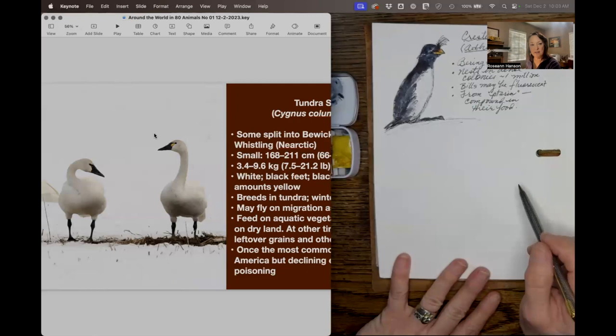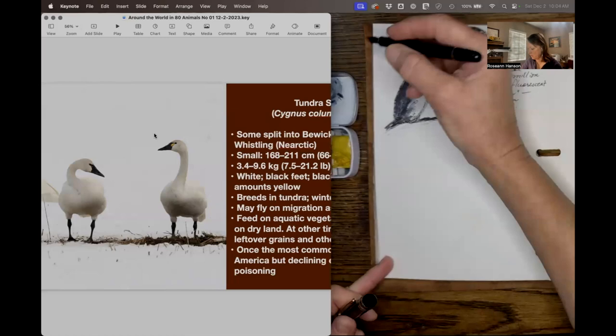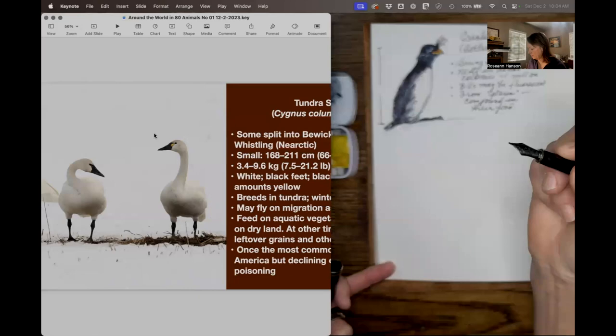And what I'm going to do, you know what we forgot to do? We like to put the size. I forgot to do that with the muskox. So you want to put like a scale. And this guy was, I think, only about 10 inches tall.